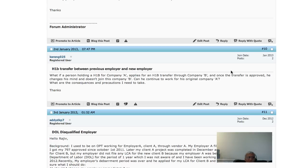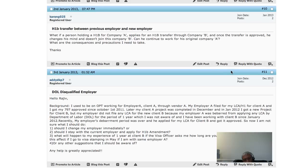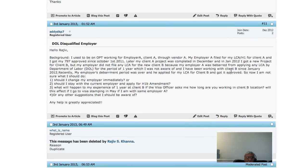Karang 0225 says, what if a person holding an H-1B for company A applies for transfer to company B and then decides to stay with company A and not go to company B? The answer is no problem. So you're working for company A, applied for transfer to company B, transfer of H-1B came through, but you want to continue working for company A. Is that a problem? No problem at all. That's fine. Just because the transfer is approved doesn't mean you have to take the transfer.